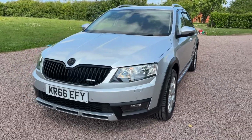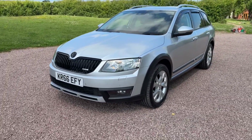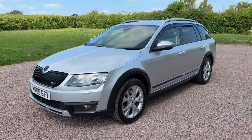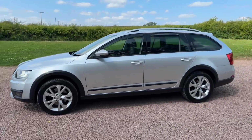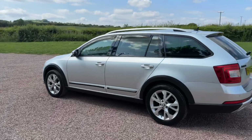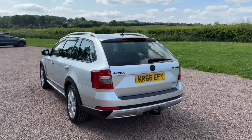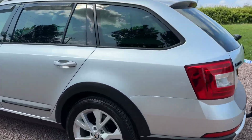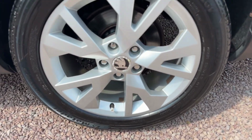So, Skoda Scout, attractive, good looking cars these, chunky bumpers. You can see it's got front park sensors, daytime running lights, front fog lamps, headlamp washers. Lovely aluminium roof rails, privacy glass, body side mouldings, all the tyres are like new. There's the removable tow bar and rear park sensors. Now, the wheels are immaculate.